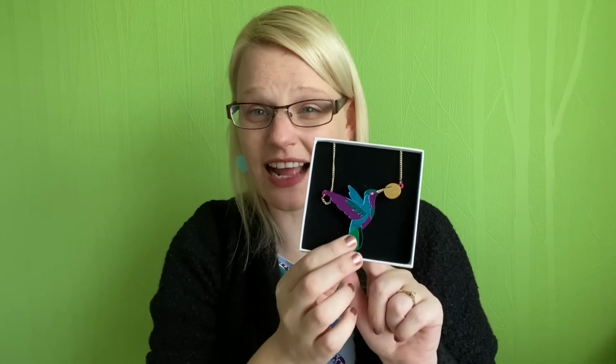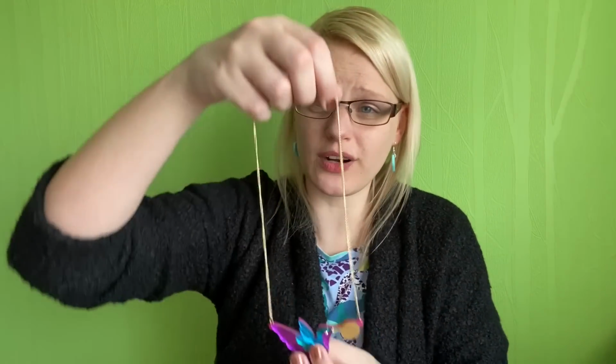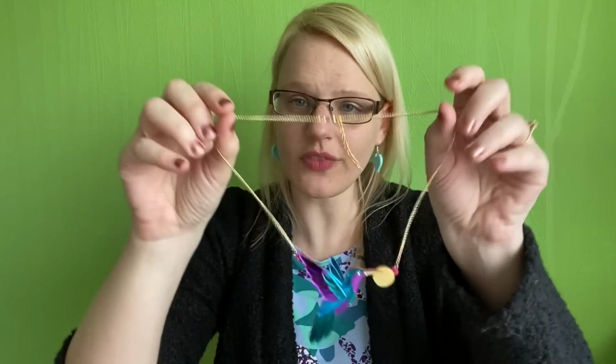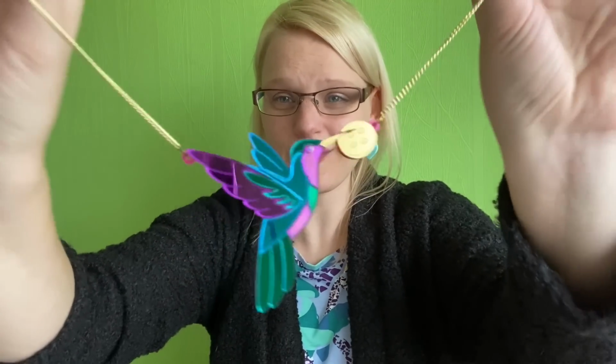I will link their Etsy shop down below, but I don't think that they actually sell this one anymore, because this actually came from Sewlicious. And I think it was kind of like one that they specially had there. But I'll show it to you there. So it comes on a lovely gold chain, and it's not a long one as well. So if I'm wearing something with maybe just a standard scoop neck, I don't like it when they dangle down too much. So yeah, that's that little beauty.